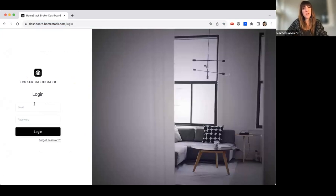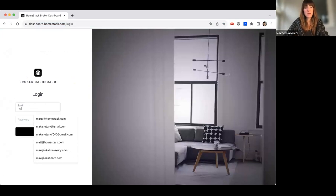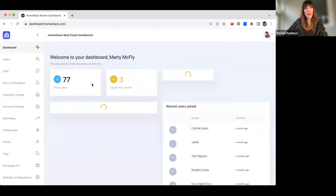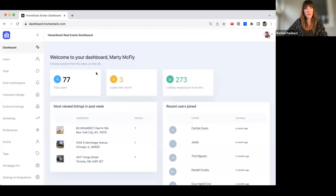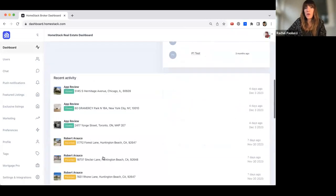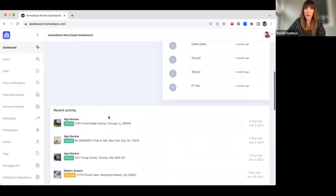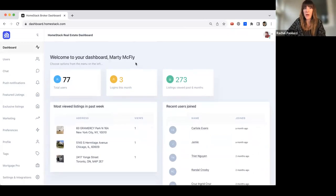And you're just going to put in the same email and password that you use for your app, and then click login. I'm going to use our sample agent, Marty McFly. He time travels and he does real estate. So this is going to bring you to your dashboard. Your recent users are on here, your total users are on here, your activity stream is down here. So again, if you want to see what everyone's been doing larger on the computer, it's nice to be able to see that as well.